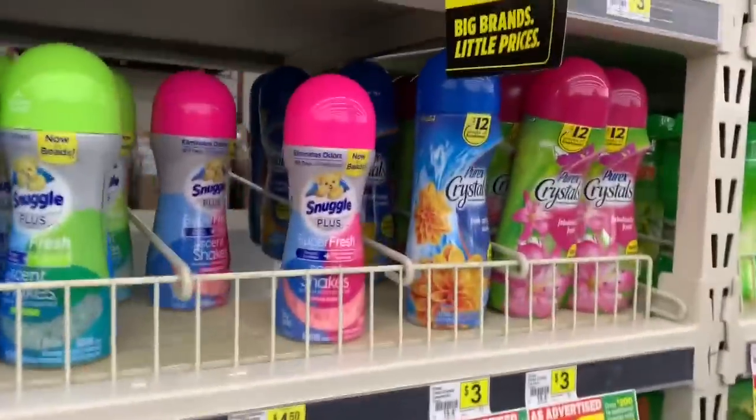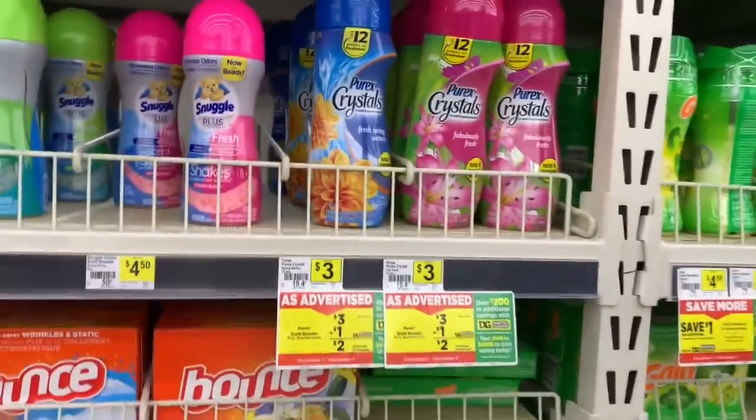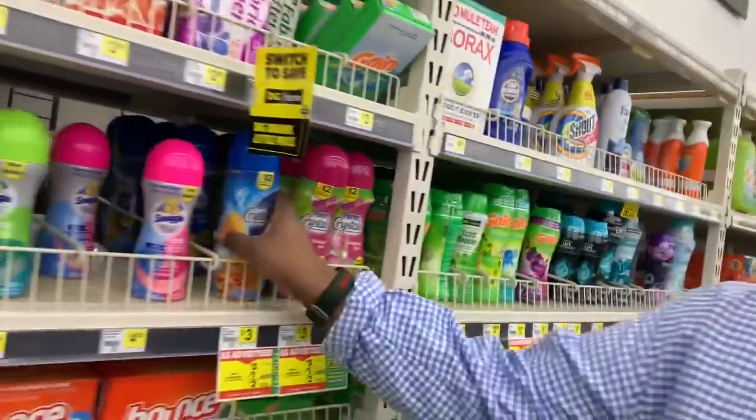All right, squad. The next item we'll be grabbing on the list is some Purex crystals. They're on sale this week for $3, and Dollar General has two different scents to choose from. You can get the Fabulously Fresh or the Fresh Spring Waters. We're going to go ahead and grab this Fresh Spring.